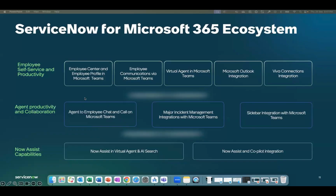And we have Now Assist capabilities as well. So you get the Now Assist in your virtual agent and AI search in Employee Center. And today's focus area, which is Now Assist and Copilot integrations.